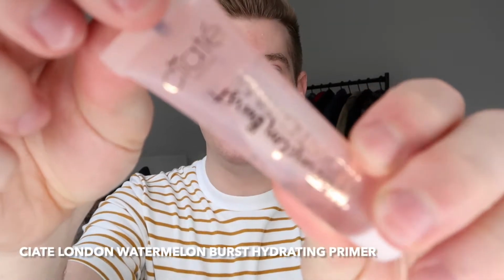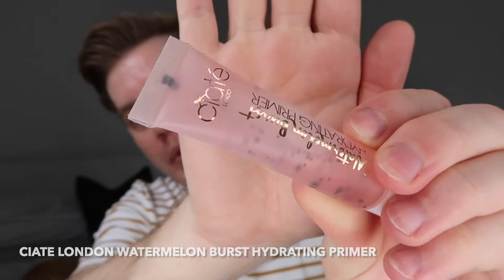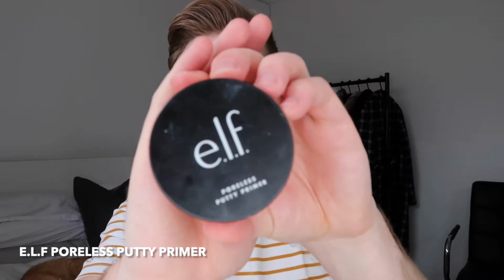Alrighty, so first up we have primers. So I have a little version of the CIATE London watermelon burst hydrating primer, and then I also just have my E.L.F poreless putty primer. First I go in with the hydrating primer. I actually got this off my sister. She got it from Sephora when she was in Spain.